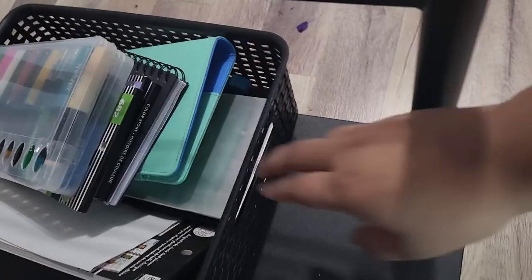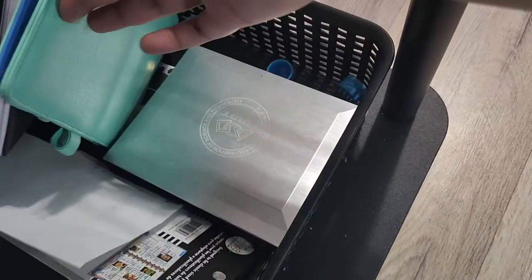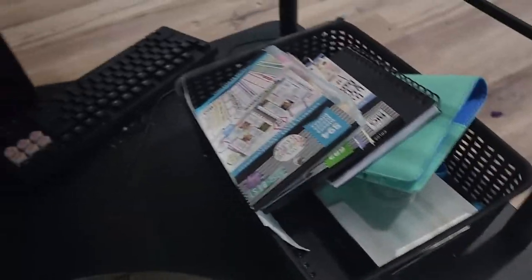You also see this bucket on the side, and here I have a lot of my planner stuff. I have my planner stickers, I have markers, colors, because when I'm planning, I like to plan prettily. It's one of my very minor addictions. Anyway, so I just keep that underneath here so it's easily accessible. There's also like a photo album in there, but it's just because I have nowhere else to put it.